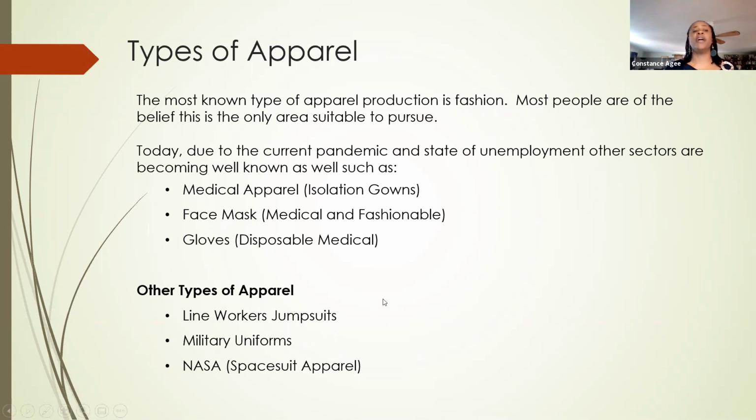So again, the most common type of sewn product, of course, is apparel, which is what many people think about. I did mention the medical apparel, isolation gowns. Face masks are one of the first products that we actually walked our introductory people into. That is one of the things that you are going to do in the course, make a face mask and be prepared to join the Sewn Products Network to make those face masks for other organizations.